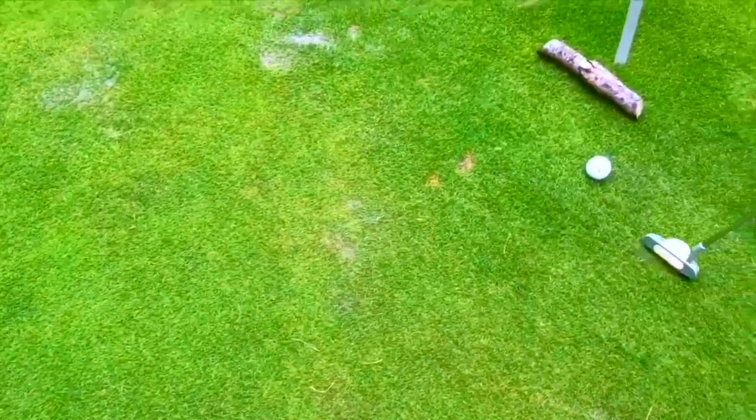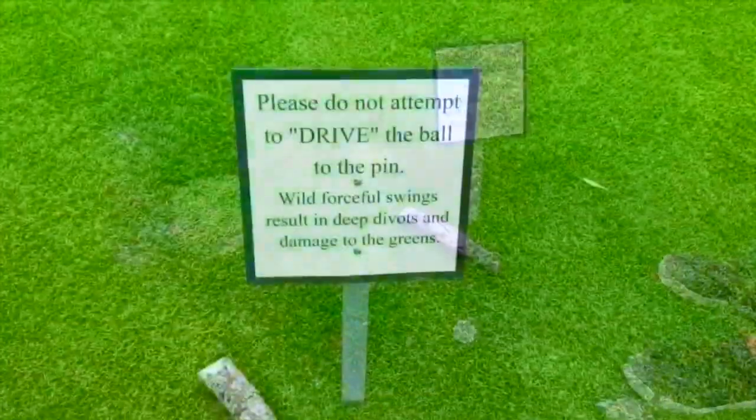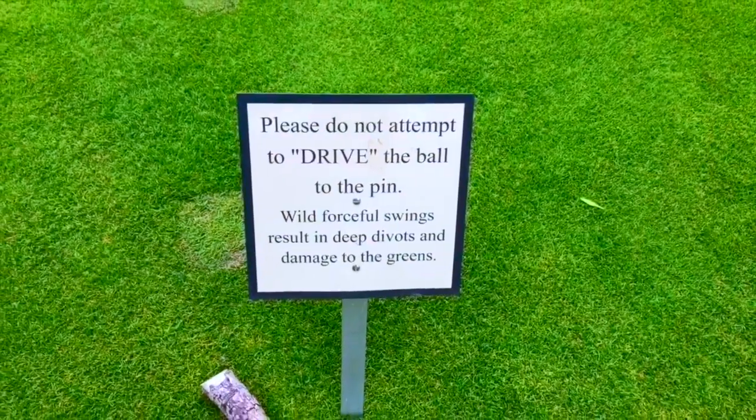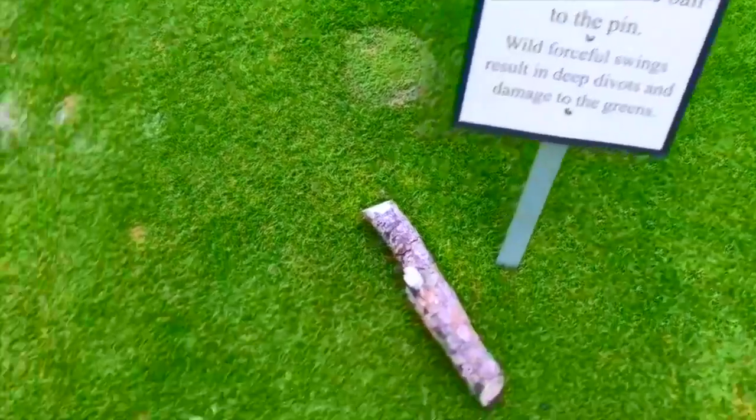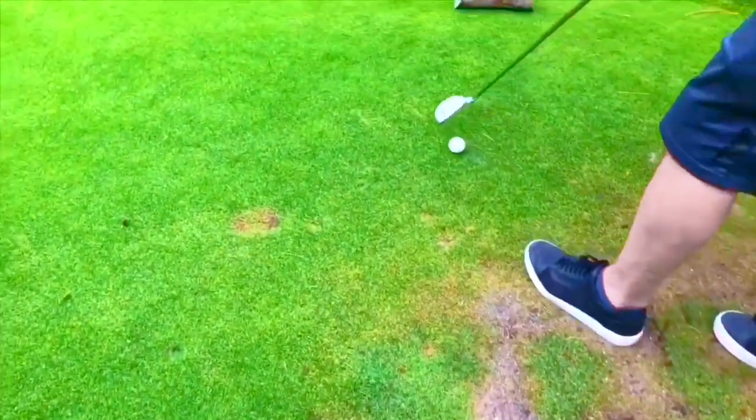And the second sign says, please do not attempt to drive the ball to the pin. It can create divots in the grass. Before we hit the ball, we always see what's up ahead. Is there a hill? Is there a bump? And where's the flag?